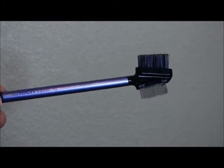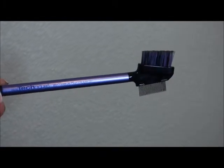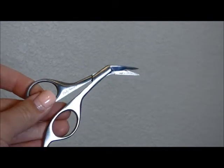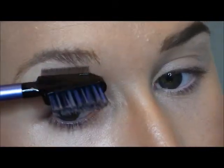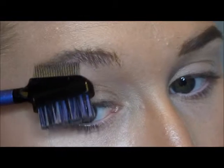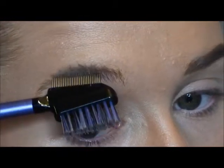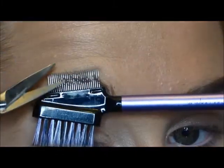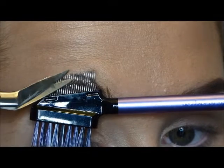another important step is actually trimming your eyebrows. And I like to take this metal comb and these small Sally Hansen scissors that I got from the drugstore. I think they were like $4. And then I'll take the comb and brush my eyebrow hairs upward. Once I have those all brushed upward, I'm going to start trimming. What I'll do is basically just gather those hairs in the comb and then trim off the ends.